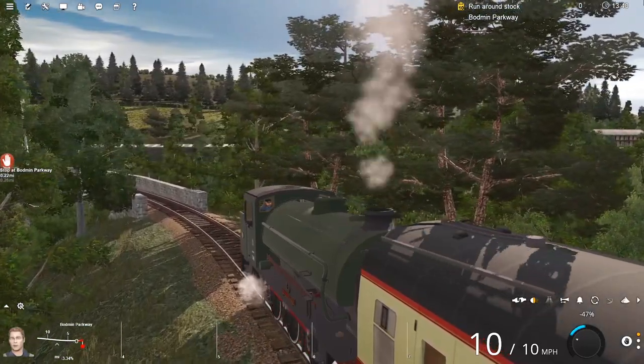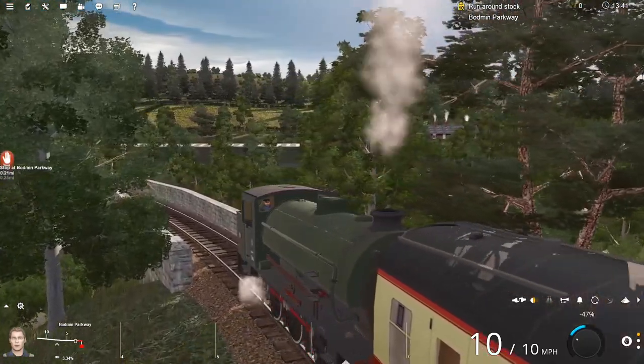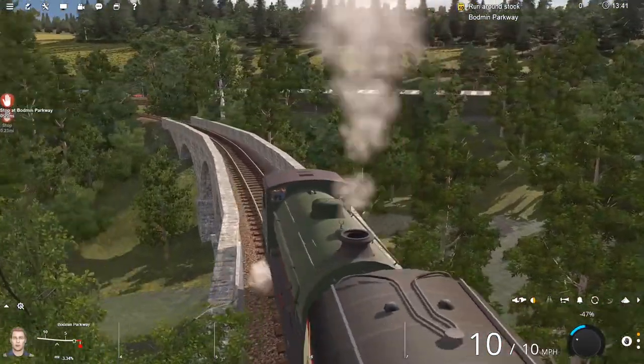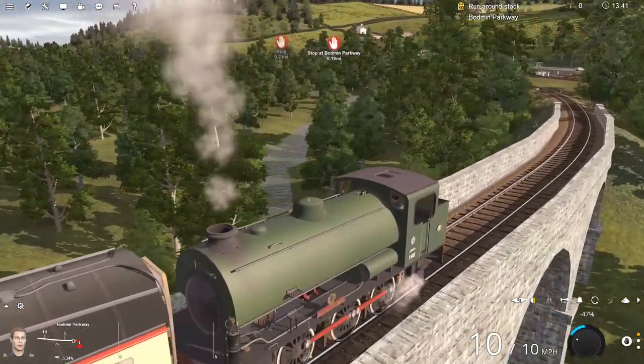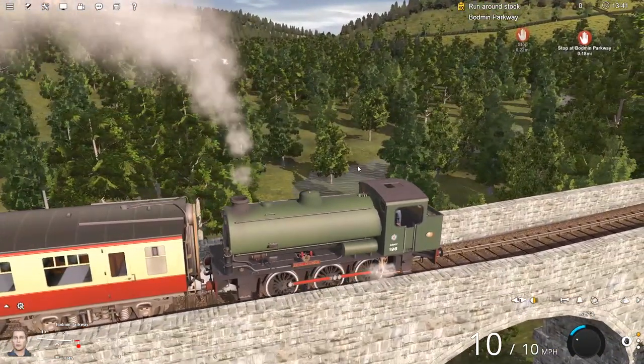Again, guys, let us know what you think of this route in the comments, because this is really good. And go and download it, because you won't be disappointed. You get lots of scenarios with it. The route is very highly detailed. It looks realistic. It feels and looks like the real Bodmin and Wenford Railway. I mean, what else can you want, really?